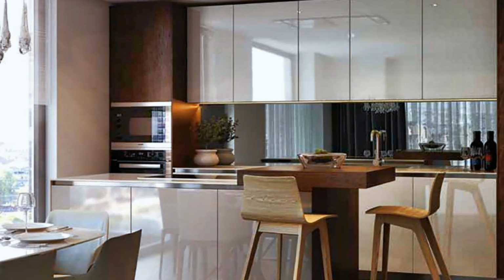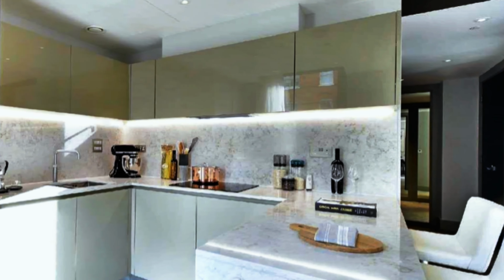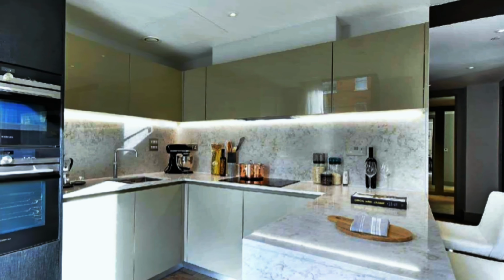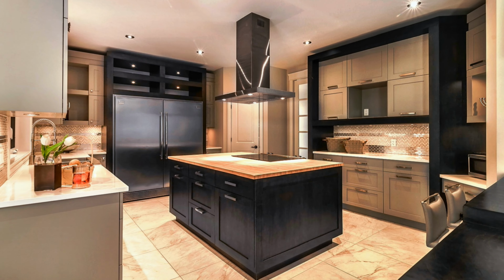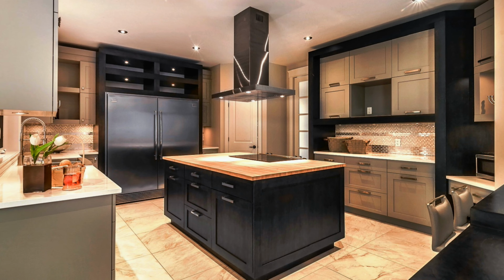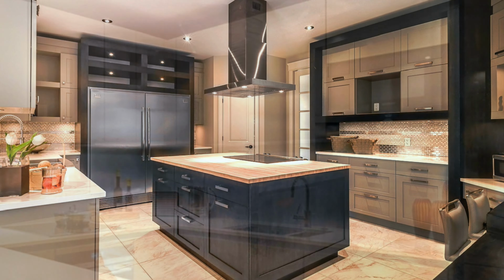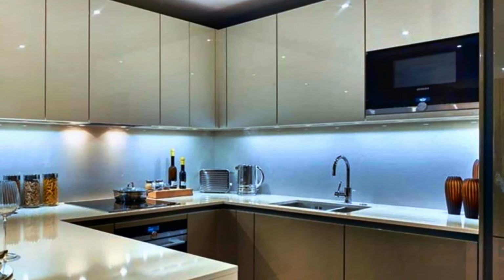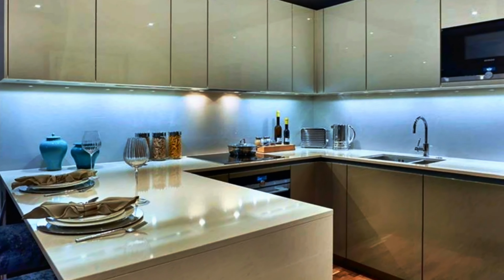Brand new modern kitchen with brown and white cabinets. Small but beautiful new kitchen design. U-shaped kitchen design with two kitchen islands, one of them in the middle of the kitchen space. Small U-shaped kitchen in brown and white.